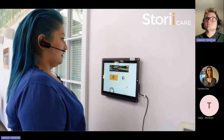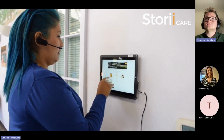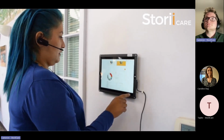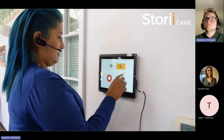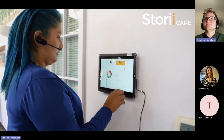StoriiCare definitely saves us a lot of time. When I look at saving time, I look at two aspects. One is saving time with communication, so the time it takes to communicate something urgent or significant amongst all staff. StoriiCare has reduced the amount of time that it takes for us to communicate to all staff anything significant for any client. What I really like about StoriiCare is the ease of use.